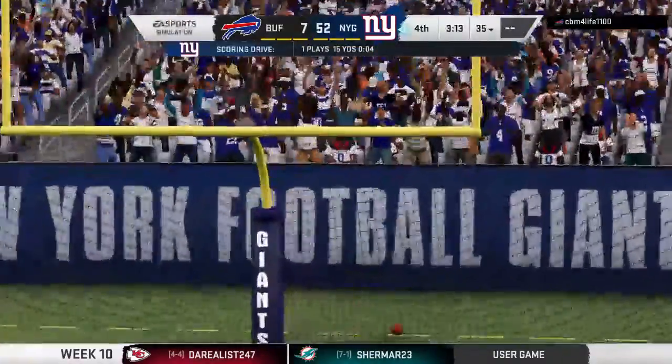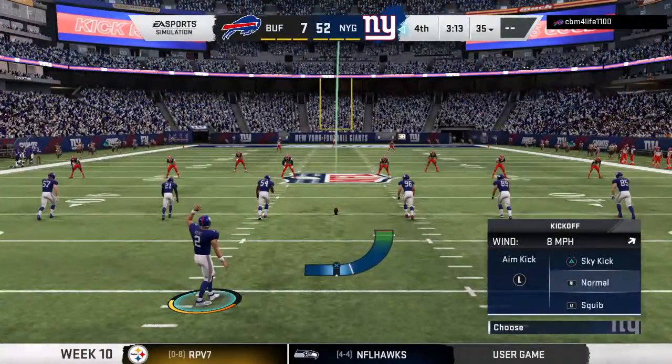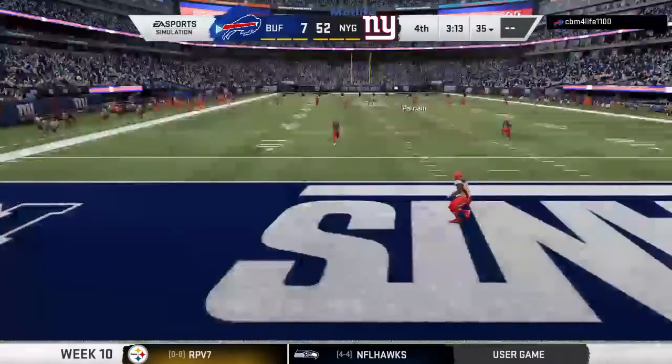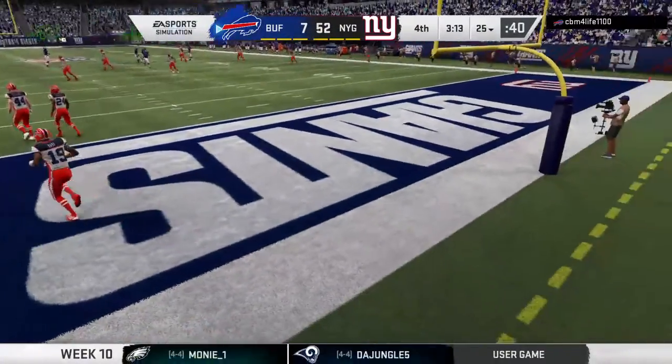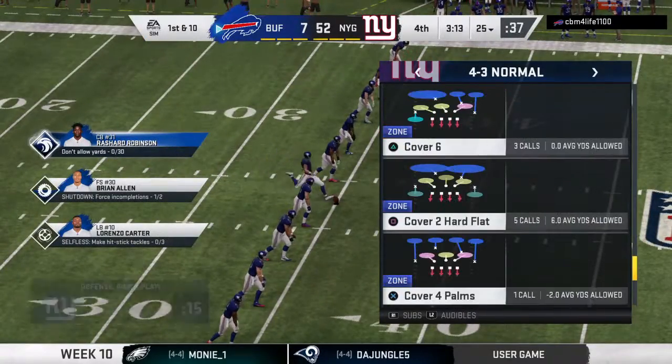PAT up and good by Rosas. And the lead will swell by 1 more. Now after the touchdown, here's Rosas on to kick it away. And this will not be returnable. It's out of the back of the end zone for a touchback.